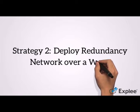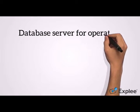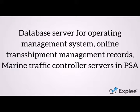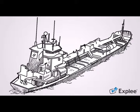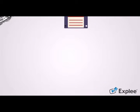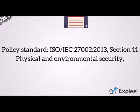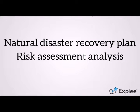The second strategy is to deploy a redundancy network over a wide area network. Disasters causing critical damage can come at any time. We don't know when they will come. Critical information assets to protect here are database servers, online transshipment management records, and marine traffic controller servers. The port is the main entrance of resources for Singapore. Critical damage to network infrastructure leads to failure of business services in the port. A policy of backing up servers and critical data through a redundancy network is implemented. Policy standards include ISO 27002, Section 11 Physical and Environmental Security. Other mitigations such as a natural disaster recovery plan and risk assessment analysis are necessary as precautions too.